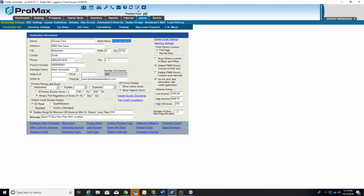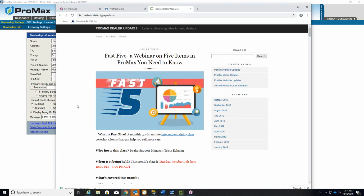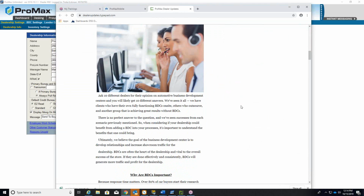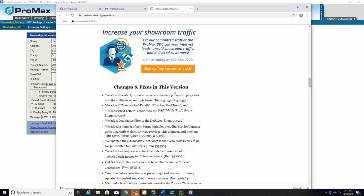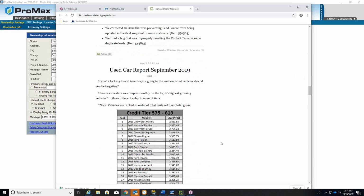So if you guys aren't aware already, the place to find the updates that we have on all of the new features that are available on ProMax, of course, please join me with the Fast Five every month. But also, we have this little edit icon up here. If you click on that, it's the second option. It says View Program Updates via our blog site. And it'll show you all of the updates there, too. So we try to keep you in the loop on all of the new features that we have here, and any ticket fixes and stuff show up on this blog as well. So here are different ticket fixes and new features and functionality that's been added as well.